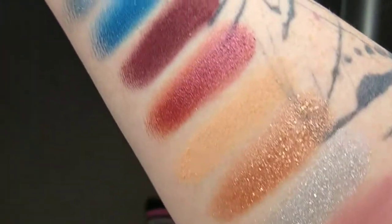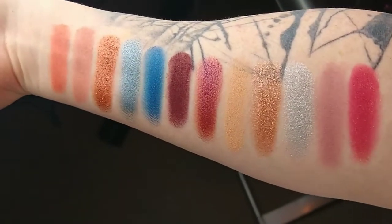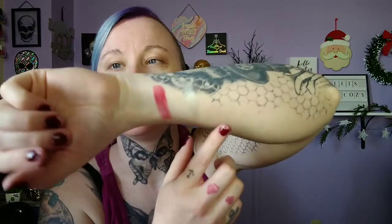Ooh, look at that silver, and this red one. Oh my gosh. Okay, we're just going to swatch these, but you guys will see in a clip, I'll turn my phone around so you can see better. All of them swatched though, but already super pigmented. Very pretty. So excited to have this cute little book in my collection. I love it. Love all the colors in here.